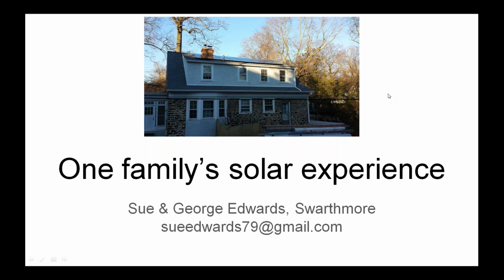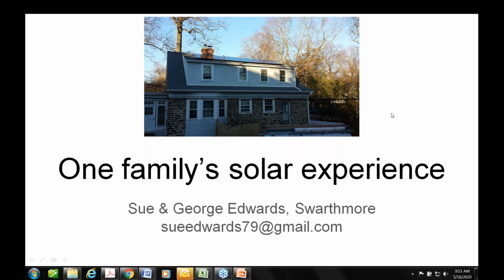Sue Edwards. Hi. Yes, that's a picture of our house. You can see the panels, barely see them, up on the roof. That's facing directly south. It's a great roof for solar. We didn't even know about Google Sunroof when we did this.